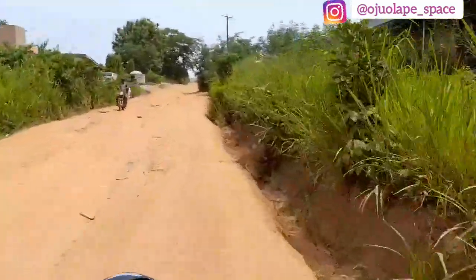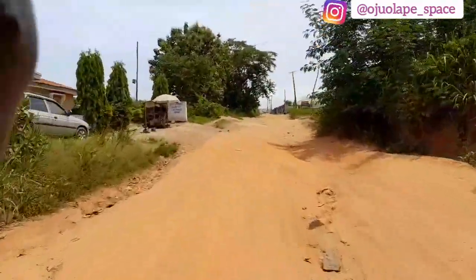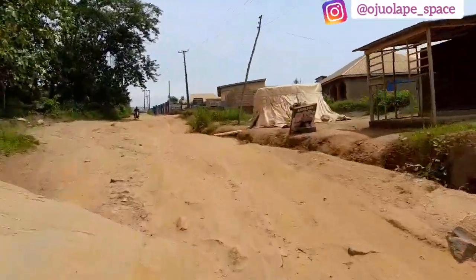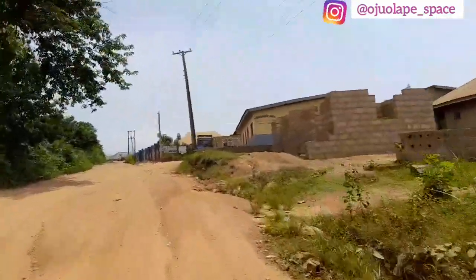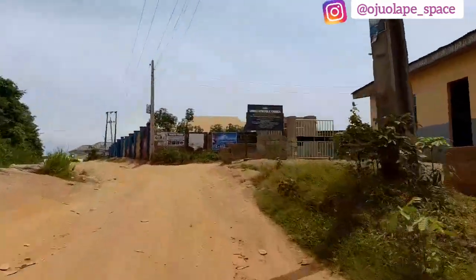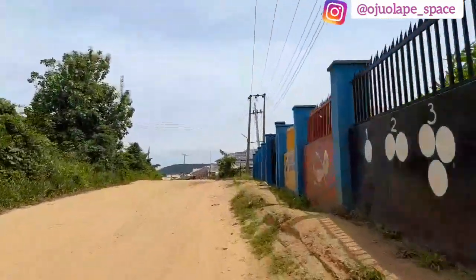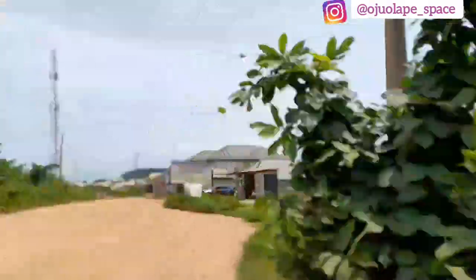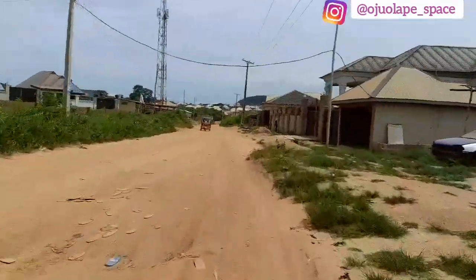So guys, if you have any property in Ibadan and it has been long since you visited Nigeria, and you want to see the particular area where you have your property, just call on Ojolakpe's place. It's not much cash, it's just a little something to cover access to move around. It's not so much. So I decided, okay, don't worry, we are going to do this. And I brought every detail of this area, how it looks like, the development.